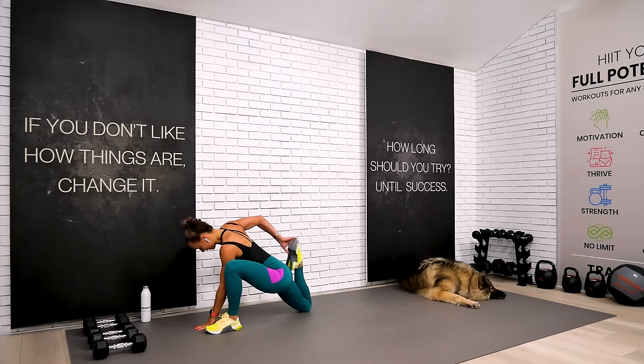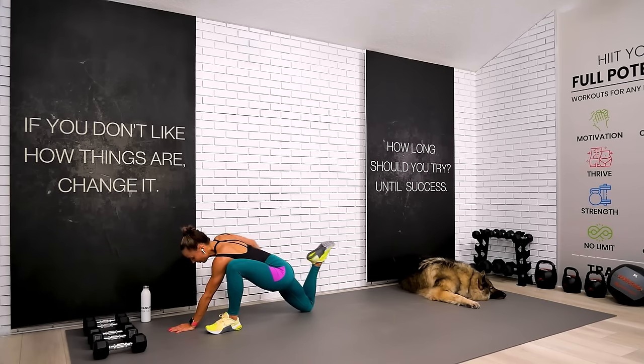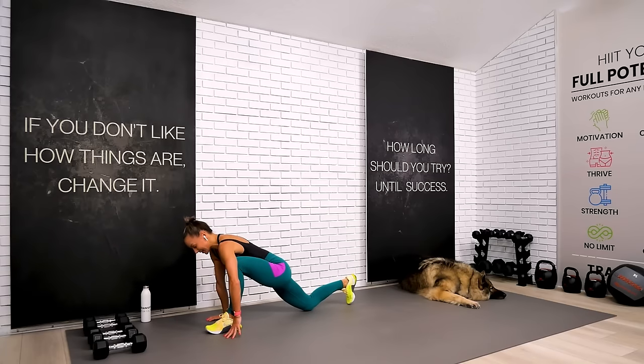If you feel that your flexibility is not in a place where you would like it to be, make sure that you join our yoga classes. I get this question a lot, how important it is to do your flexibility training. It's a crucial thing. It's absolutely crucial. And I provide for you so many yoga classes to choose from.